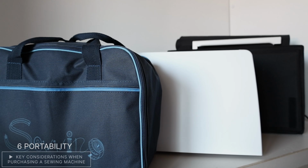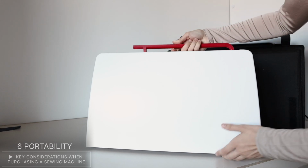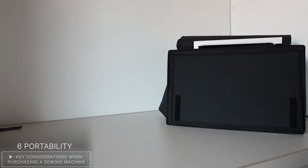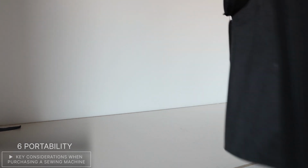If you intend to carry your machine to workshops, check the weight and portability. What type of cover does it have? Note that computerized machines are much heavier than electronic machines.